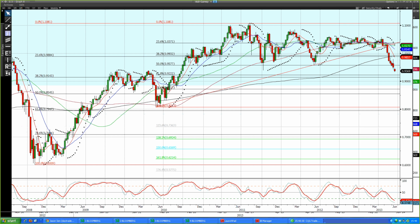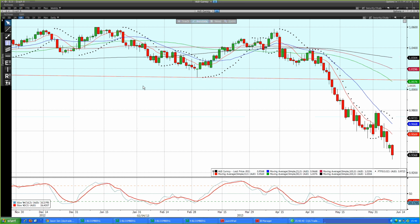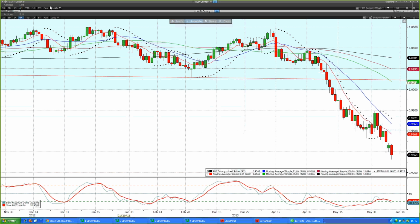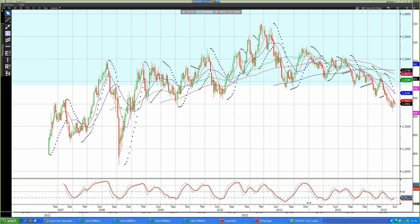Aussie versus the Kiwi. NZD. This one, Aussie versus the New Zealand dollar. Right, where are we? Okay. That don't look too good.